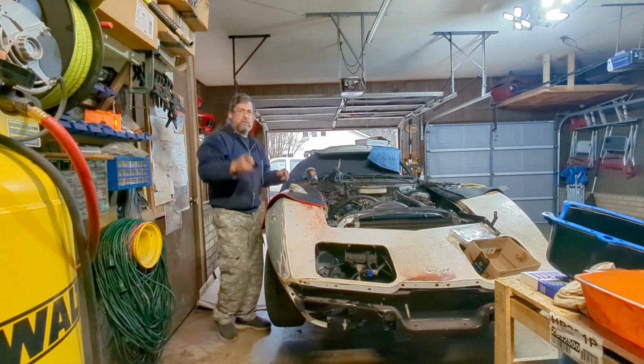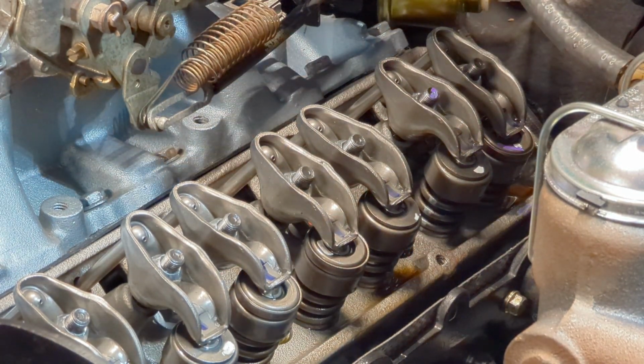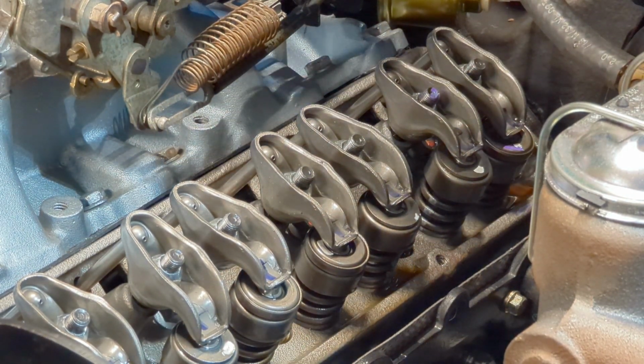Oh, watch my ass. All right, we're getting ready to prime the motor one more time before we try to start this. I had to learn last time that you had to do this on full power before it would pump anything.